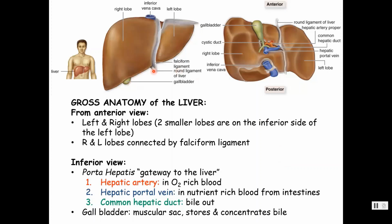Okay, so when we look at the gross anatomy of the liver, it's pretty obvious that it's divided in half by this falciform ligament, and so that's that ventral mesentery. And so we get a right lobe and we get a left lobe. They act independently. Like I said, they are connected by this ligament.